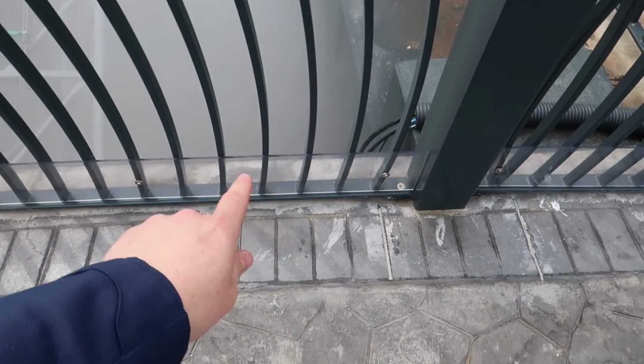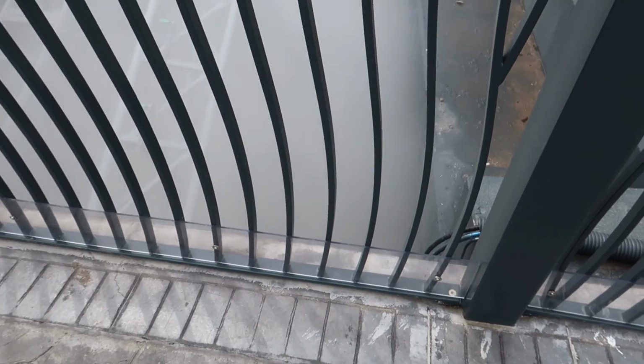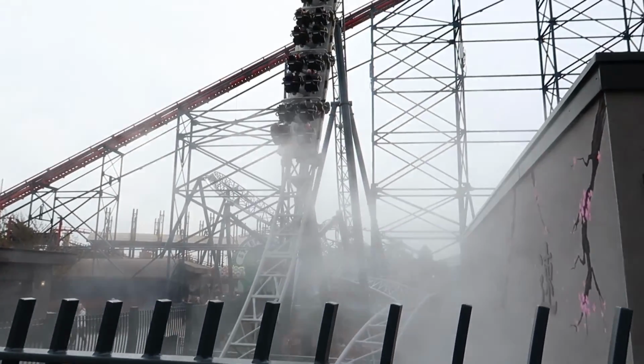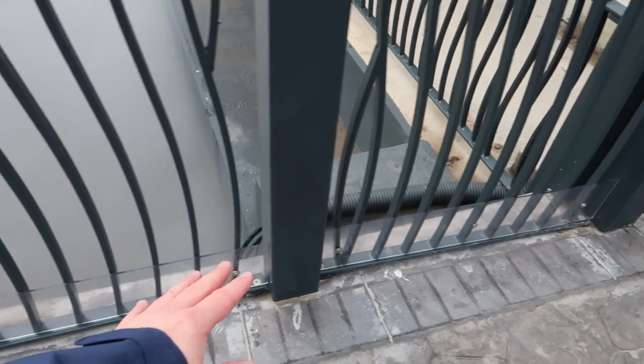Feel like this is new. This plastic sheet to stop people shoving their feet through. Is that new? It's Icon, by the way. Just been on that. I'll tell you about that in a minute. What do you think? Has this always been here and I've just not noticed it? It's a fabulous ride on Icon as always. It was on the back row today. Loads of airtime on there.